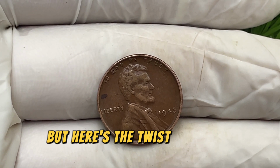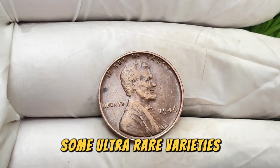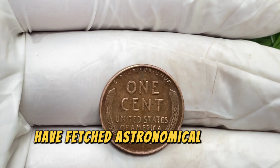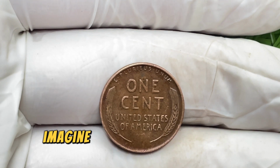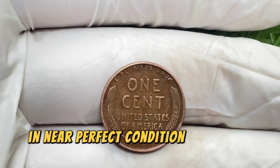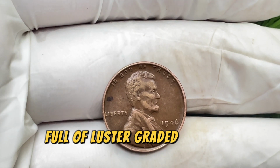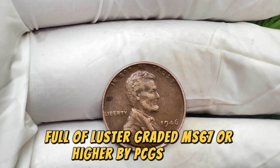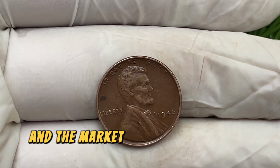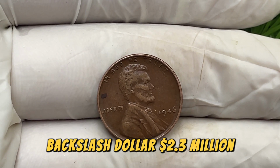But here's the twist. While the majority were ordinary, some ultra-rare varieties, error strikes, and exceptionally preserved specimens have fetched astronomical prices at auctions. Imagine stumbling upon a 1946 penny in near-perfect condition, untouched, uncirculated, full of luster, graded MS67 or higher by PCGS or NGC. That's a collector's dream. And the market has proven that it's worth over $2.3 million.